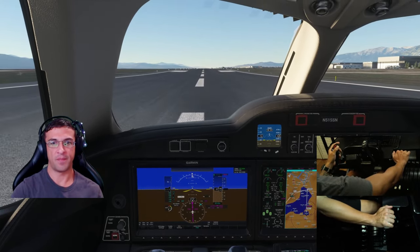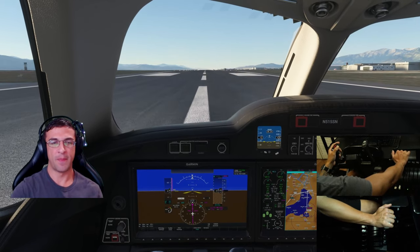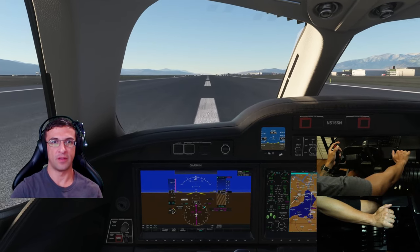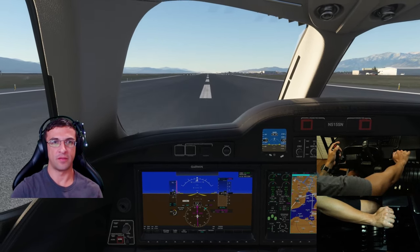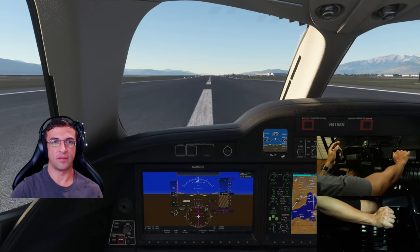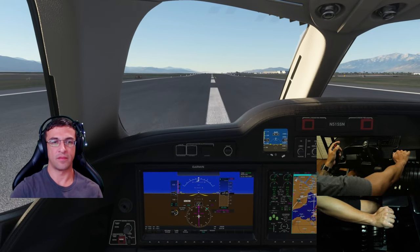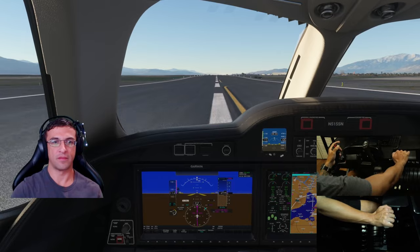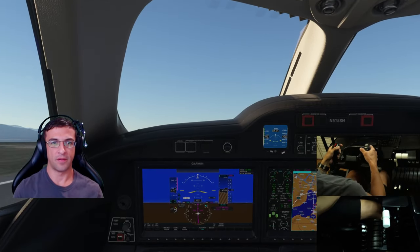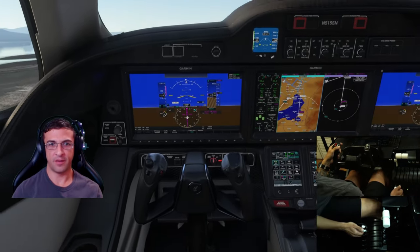Takeoff power set. And achieve, two good engines. Airspeed's alive. Rotate. Positive rate, brakes. You're up.